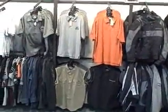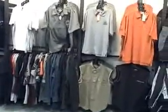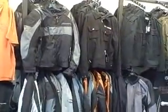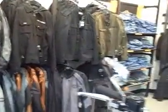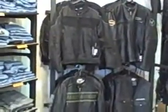Okay, we're in the Harley Davidson store right now. I just want to give you a look at some of the stuff that you could buy with that $500 gift certificate. This is some of the men's clothing at Harley Davidson of Salina. I mean, look at that selection. Oh, there's the jackets. We'll check those out here in just a second.